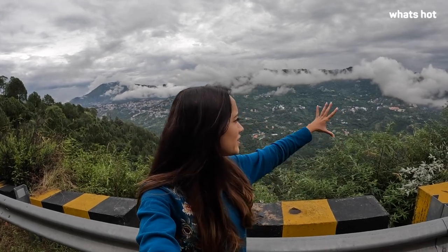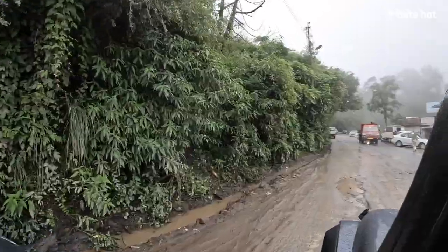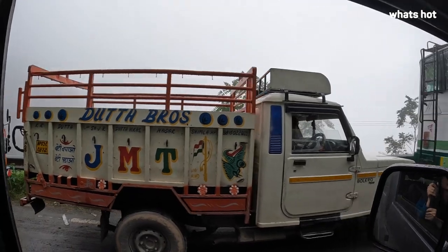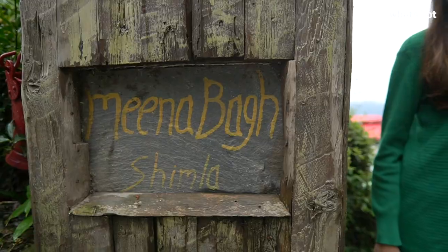Just making a quick stop near this town called Solan on my way to Shimla, because this viewpoint is just so beautiful. You can hear the clouds behind me. It's so misty and I'm starting to get that pahado wala feel. Chandigarh to Shimla is about 112 kilometers drive. It takes about 3.5 to 4 hours and the roads are pretty smooth. The only glitch you might face is lots of traffic while entering Shimla.